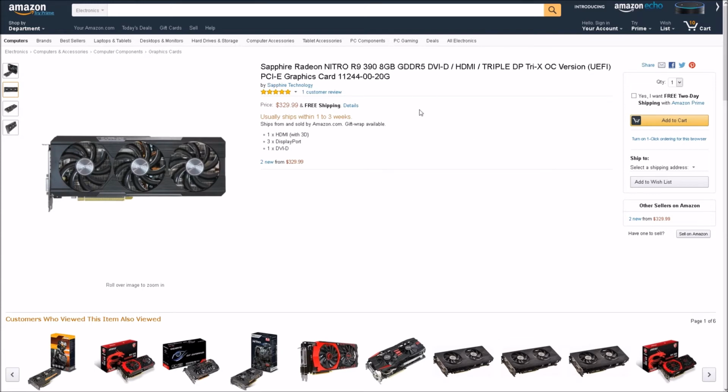If you don't want these, I do recommend getting a single GTX 980 Ti or GTX 980 or dual GTX 970s. Will perform very similar to this, but I thought since this came out this week, and it's got 8 gigs of GDDR5, it'll just be really nice in the build.